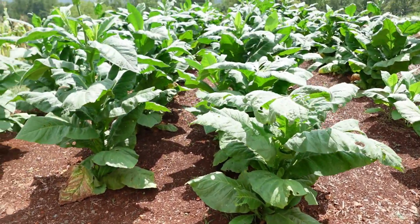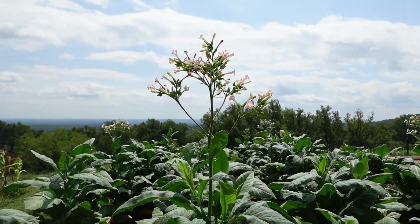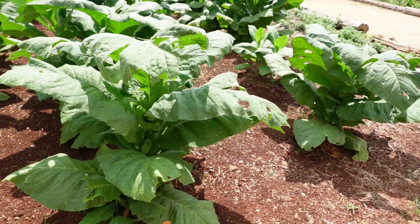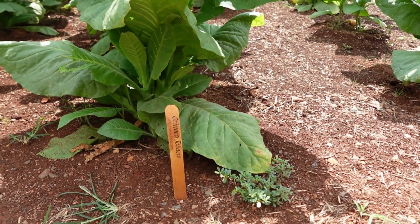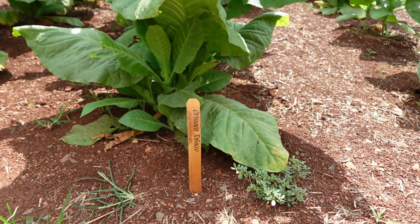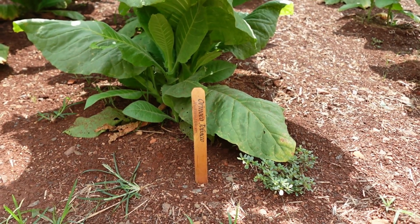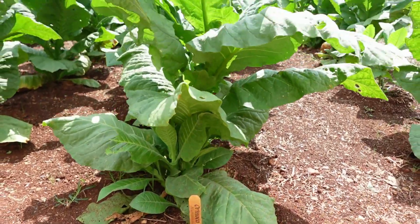And I didn't quite know what this was. This kind of pretty looking, blooming plant. And turns out it is a type of tobacco. They've got little stakes at the end of each row, or not each row, but each plant saying exactly what kind they are and what kind of species. So we get to learn what they're growing here at Monticello.